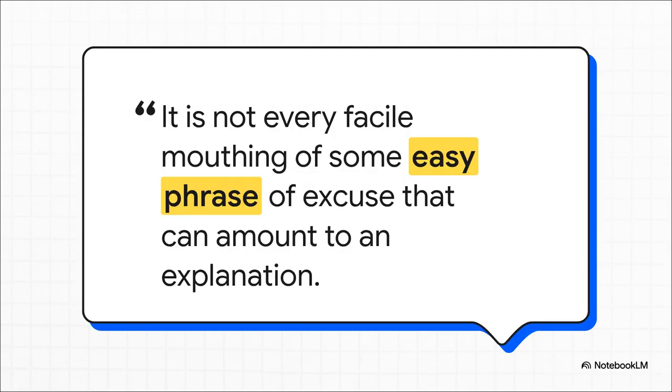And the bar for this isn't nothing. As one judge brilliantly put it, you can't just have a facile mouthing of some easy phrase of excuse. In other words, you can't just mumble self-defense and call it a day. A judge has to look at what you've got and decide if there's enough real substance there to even put the question to a jury.